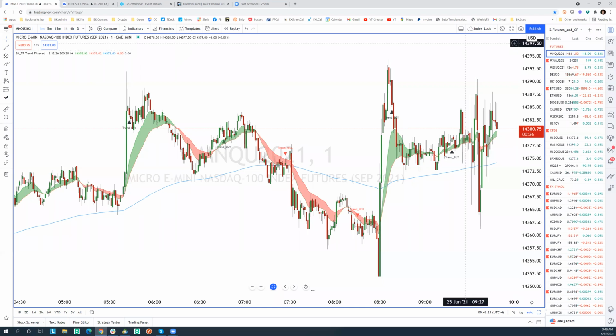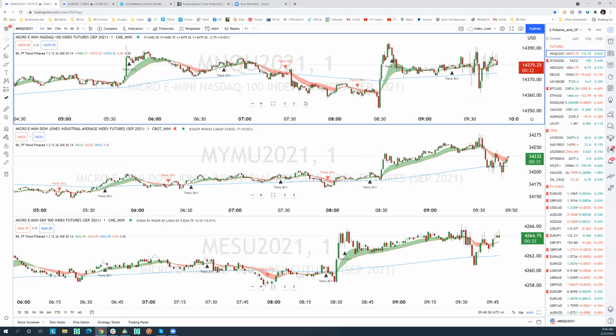Anyways, let's take a look at what else is looking here. It's, as I said, super quiet. It's doldrums Friday. S&P chopped around, took our 66s. Nothing is going on over here. We already had the 2 trend buys on the S&P, so at this point there are just no signals here.